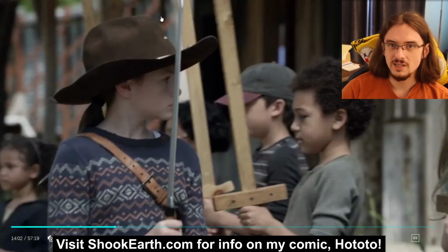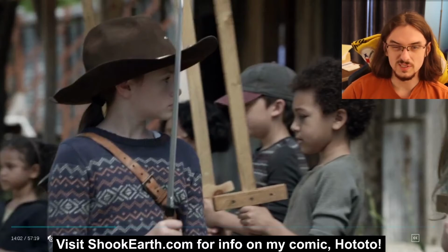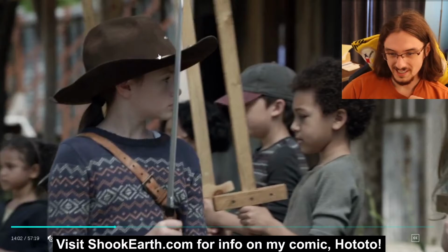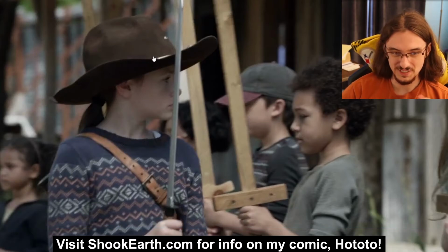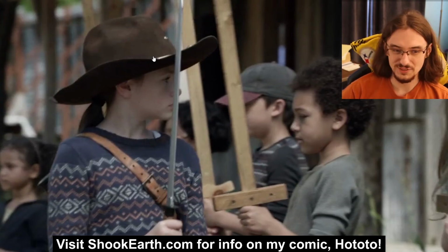And then here we get Judith teaching the kids how to stab zombies, and this scene kind of rubbed me the wrong way, because you should have adults teaching them. I get Judith is strong, and she's killed probably quite a few zombies at this point, but you should have somebody with a little bit more experience.